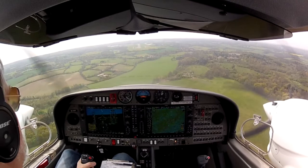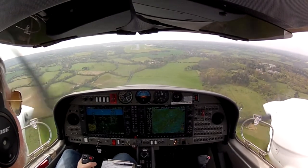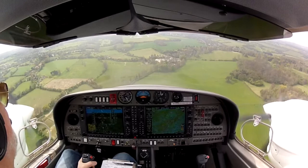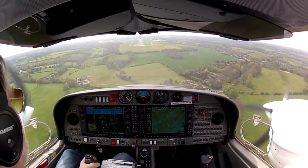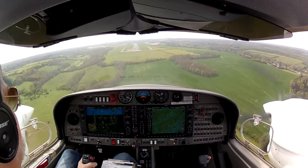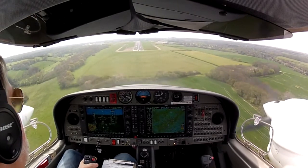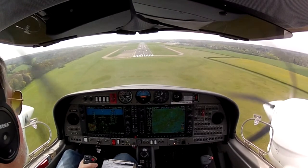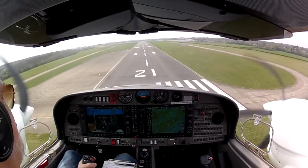3 green, pumps on, flaps on approach, lights on. And we can put the final flaps on. Get our speed down a little bit. Minimums, minimums. And it's a beautiful day. Right on the glide slope. Six knots over the threshold.